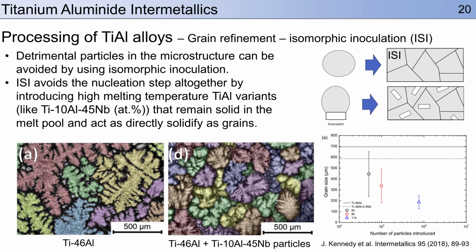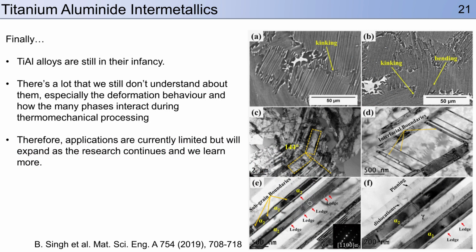The difference isomorphic inoculation can make to the cast grain structure is demonstrated in the images and graph at the bottom of this slide. However, the casting conditions must be carefully controlled to ensure survival of the isomorphic inoculants in the melt pool. And finally, it should be noted that titanium aluminide alloys are still in their infancy. Applications are currently limited and demand for these alloys is low. So, although research is ongoing, there is still much we don't understand about these alloy systems.